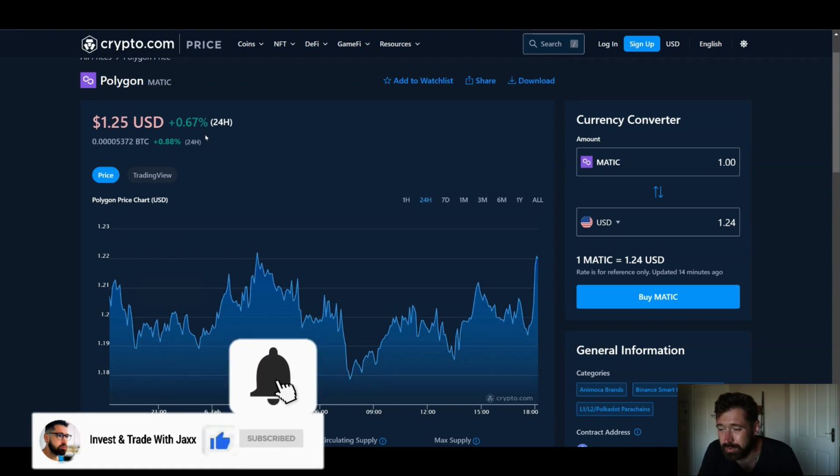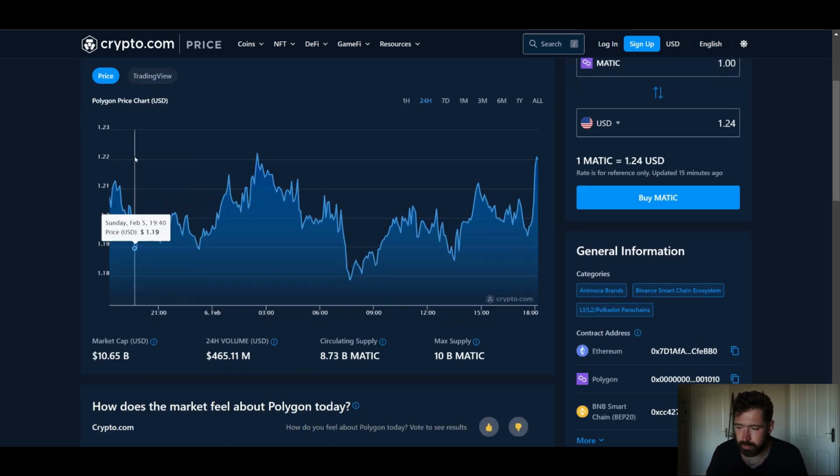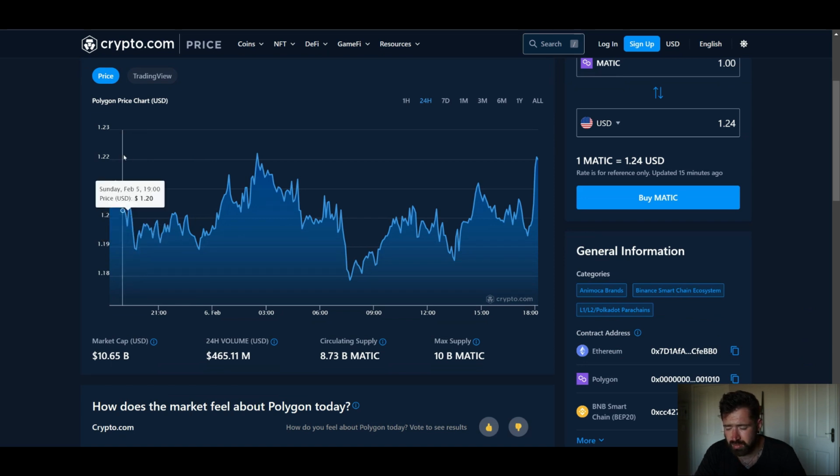Currently we're sitting at $1.25, down 0.6 on the day. Sitting at a market cap of 10.65 billion. 24-hour volume, 465 million.